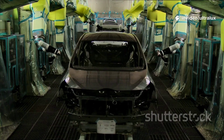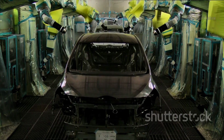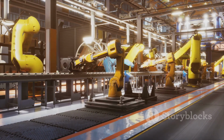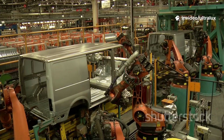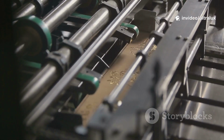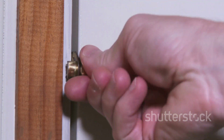The car, now with its flawless paint job, re-enters the main assembly line for the final phase. This is where it transforms from a beautiful shell into a fully functional machine. The atmosphere here is one of focused intensity. It's a delicate operation. Hundreds of components must be installed without a single scratch. The satisfying thunk when closed.